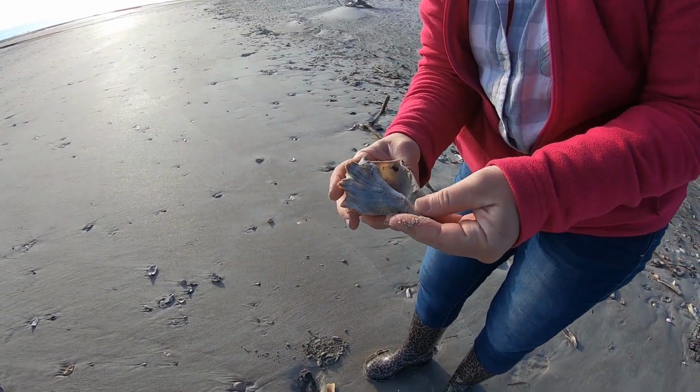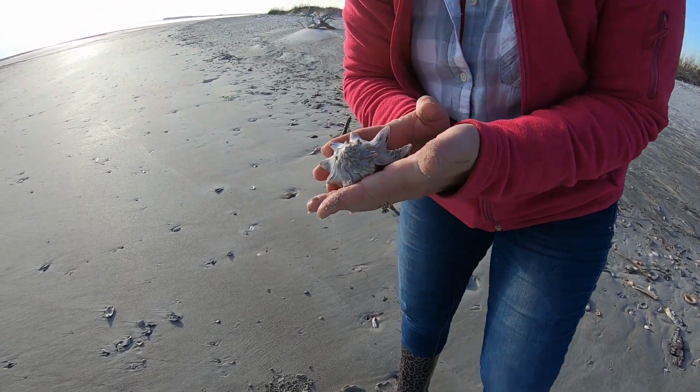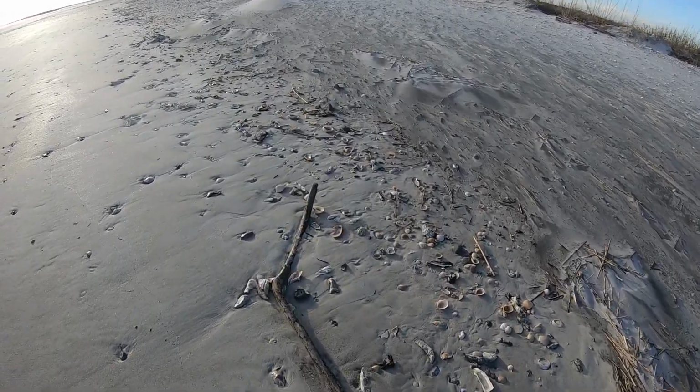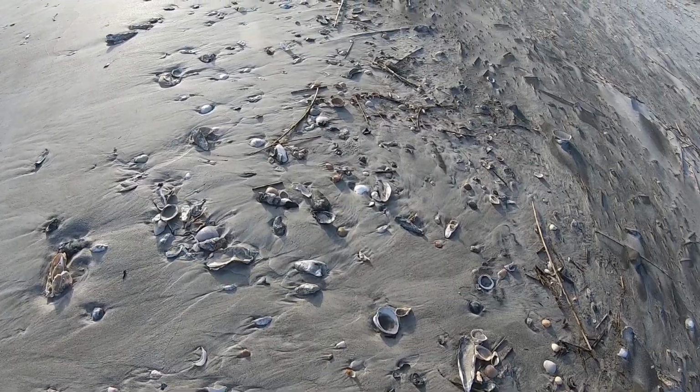Shells, shells, and more shells is what we're seeing. Beautiful. I say that so much, and I mean it every time. Beautiful.